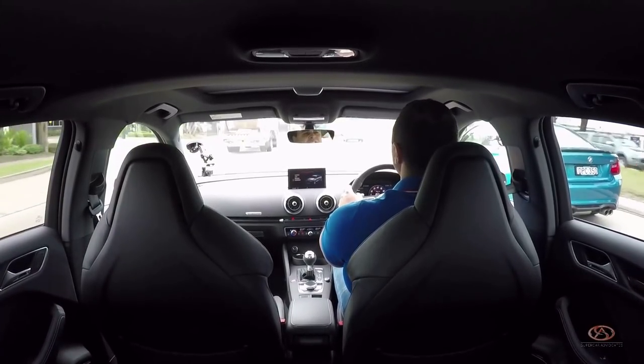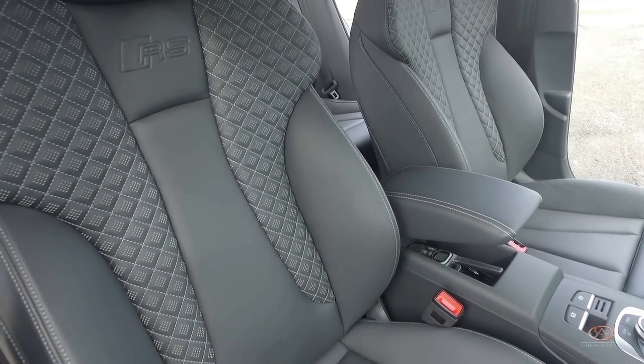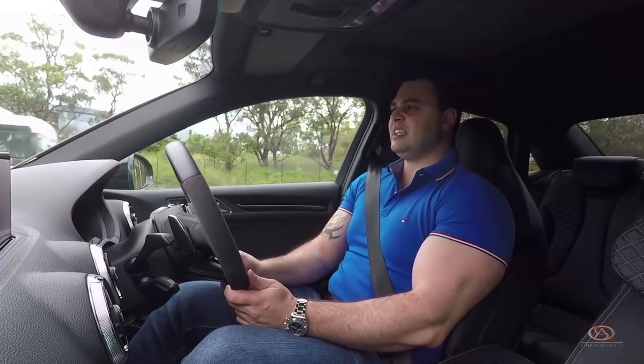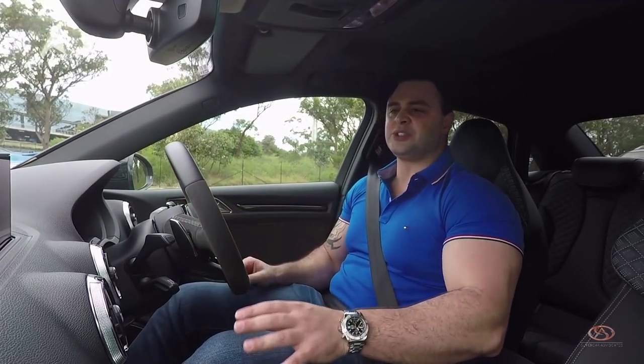This car has such lush seats. The seats are amazing. That quilted stitching is a very tasteful addition by Audi. And the seats, they just hug you. You sit in them, they're just so lush right now. And everything is a hand's reach away.